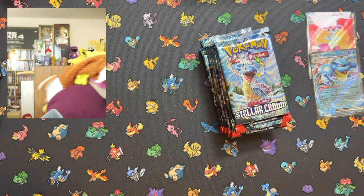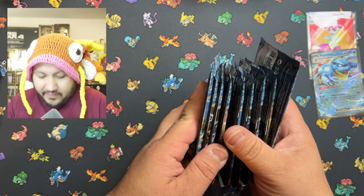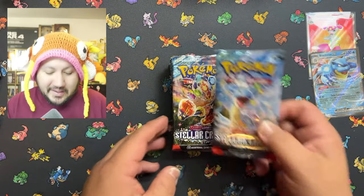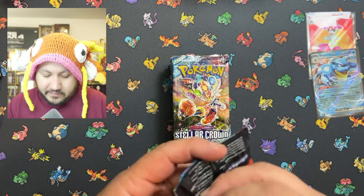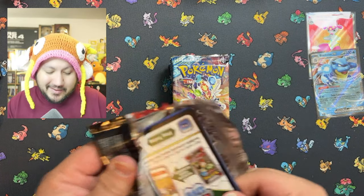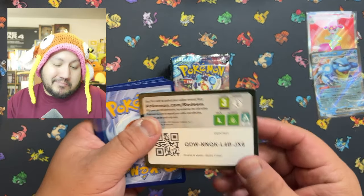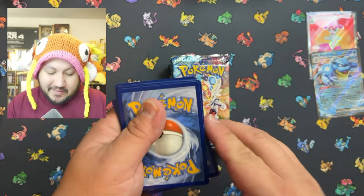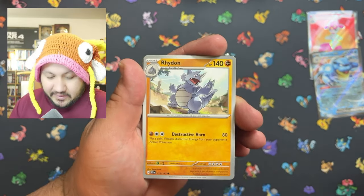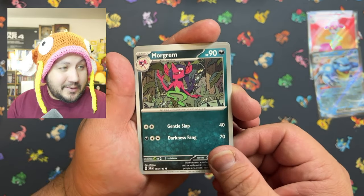All right. And we have 9 packs. So let's go ahead and see what kind of hits we can get out of this ETB. And who knows? I just grabbed the first one that I seen and put it in. So let's see if it was luck or not. Let's go ahead and try to speed this up a little bit. That way it doesn't take too much time.